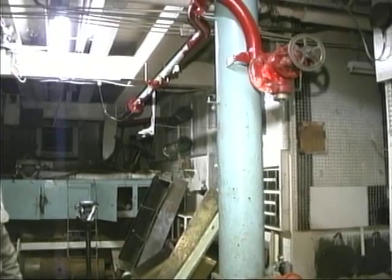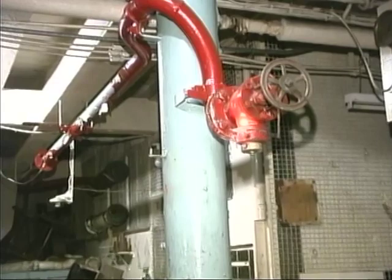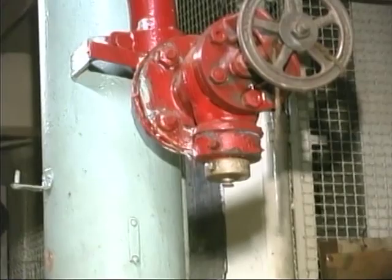This is a fire main. This is a water main. This looks a little more familiar to you, where those pumps that we saw earlier in the tour could take water from overboard and send it through fire lines like this, and you'd hook up a fire hose and be able to put a fire out that way.